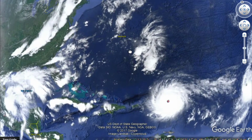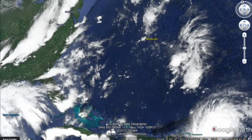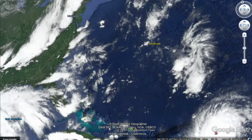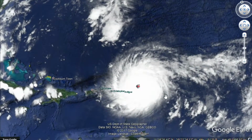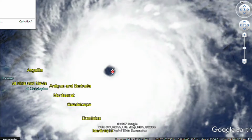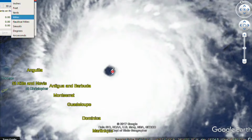Okay, in Google Earth, look at this thing. Okay, here is Florida, there's Virginia, North and South Carolina, Georgia, Alabama. I don't think it's going to go toward Houston. I think they're done. But look at this. Let's check out Hurricane Irma itself. If we zoom in here, it looks like it's already over some of these islands. We pull out the ruler. We'll set this for miles.